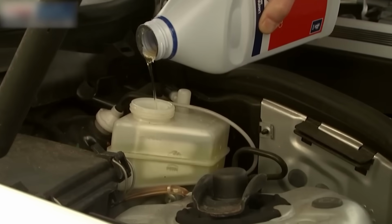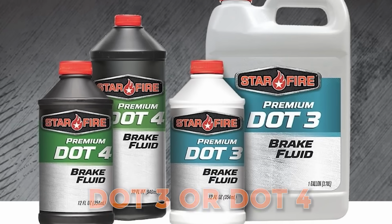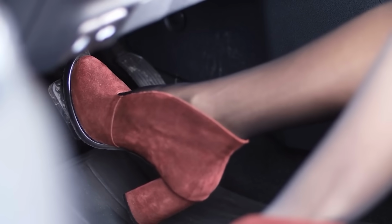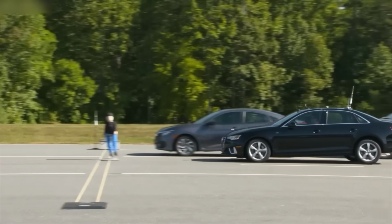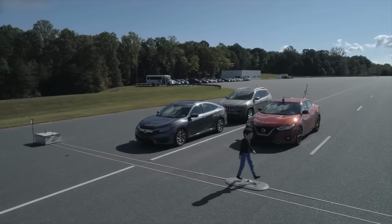To refill, use the right brake fluid type, DOT3 or DOT4. Fill the reservoir under the hood and don't overfill. After bleeding the brakes, the pedal should feel firm and strong. Take a short test drive to be sure everything's working. Keeping your brake fluid fresh means safer stops and peace of mind.